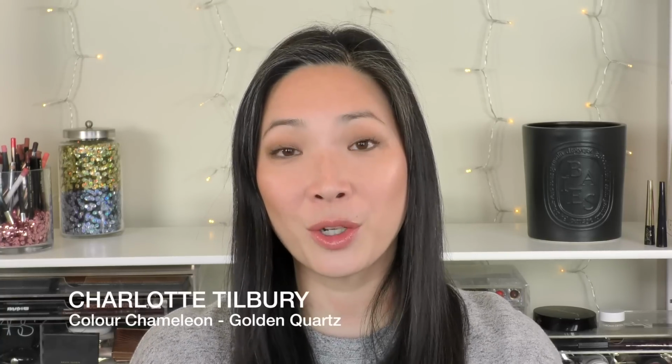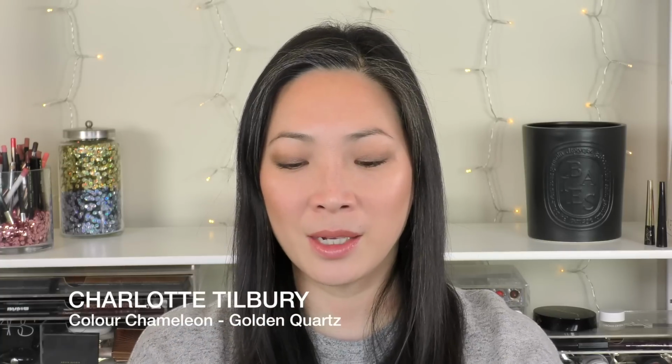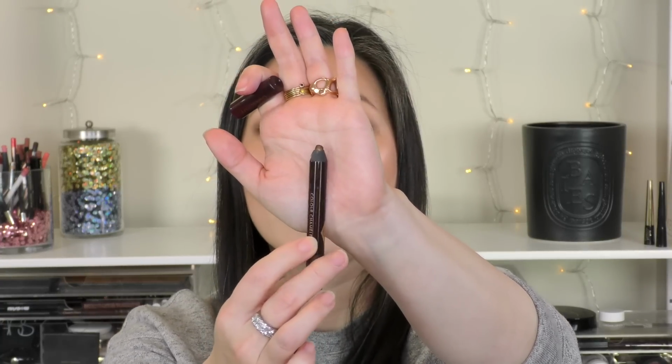If you're interested in hearing what my top 5 stick eyeshadows are, then just keep on watching. And the first one is the Charlotte Tilbury Color Chameleon, and I have it in the shade Golden Quartz. It's these kind of shadow pencils. She has a whole bunch of colors, and what's pretty cool is that she matches them for your eye color. So I got Golden Quartz because it's for hazel eyes. I don't really have hazel eyes, but I have very light brown colored eyes, and I just really love this color. So this is what it looks like in the stick.